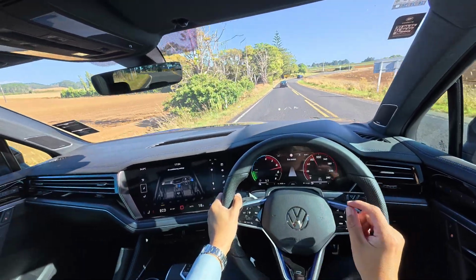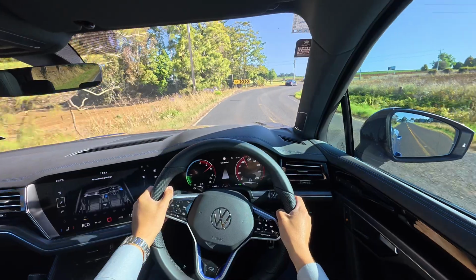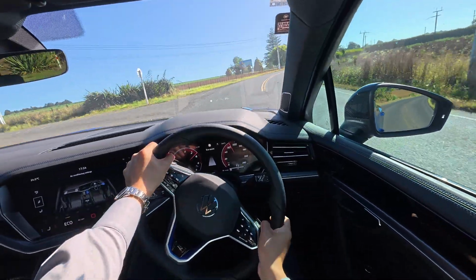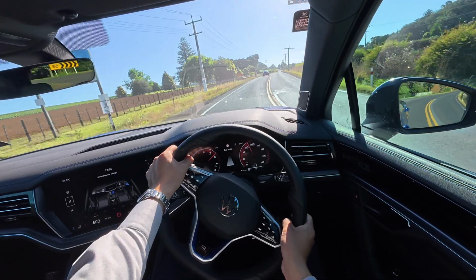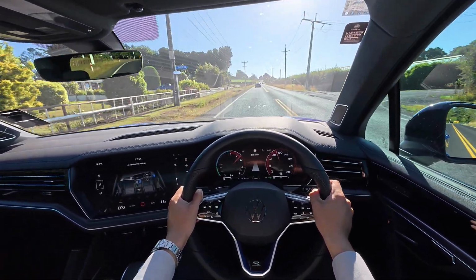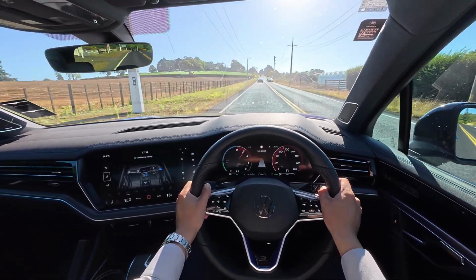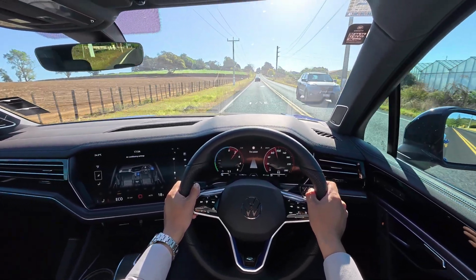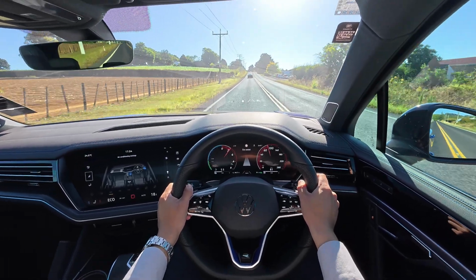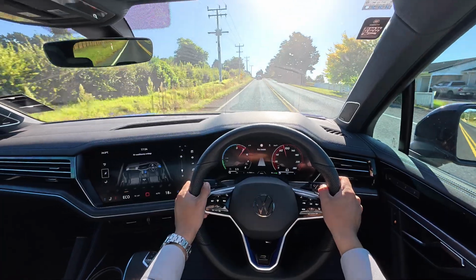On sports mode, there's still a very tiny delay on the pedal response, but that's pretty much it. And let's look at this corner. It is so much fun. I don't think the standard diesel version will get through that corner so easily. Somehow this suspension just stiffens up. It's got beautiful weight distribution at the front and the back, which helps us go around these corners so easily.